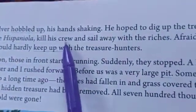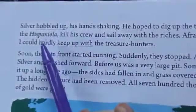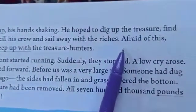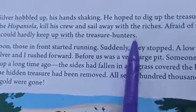"Silver hobbled up, his hands shaking. He hoped to dig up the treasure, find the Hispaniola, kill his crew, and sail away with the rich. Afraid of this, I could hardly keep up with the treasure hunters."